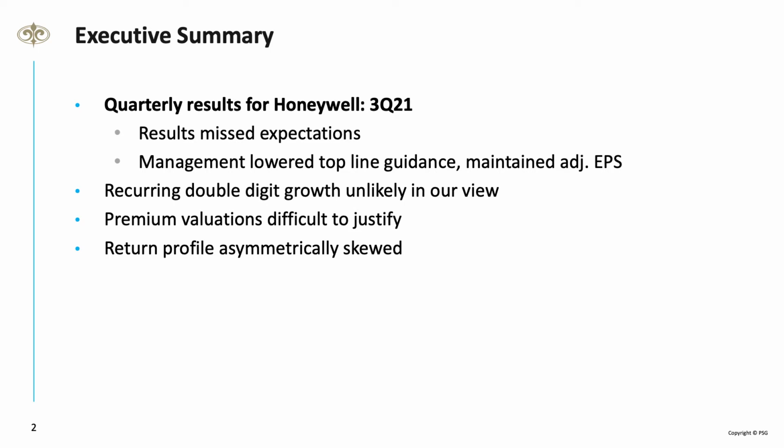What is our view on Honeywell? Well, we think that double-digit growth is unlikely and the premium valuations are difficult to justify. The return profile is also negatively skewed, meaning that upside is limited. We've got flat returns in our bull case scenario and bleak returns in our bear case. So in other words, our best outcome for Honeywell is to stay flat. Given its price, we think that there've got to be more attractive options.